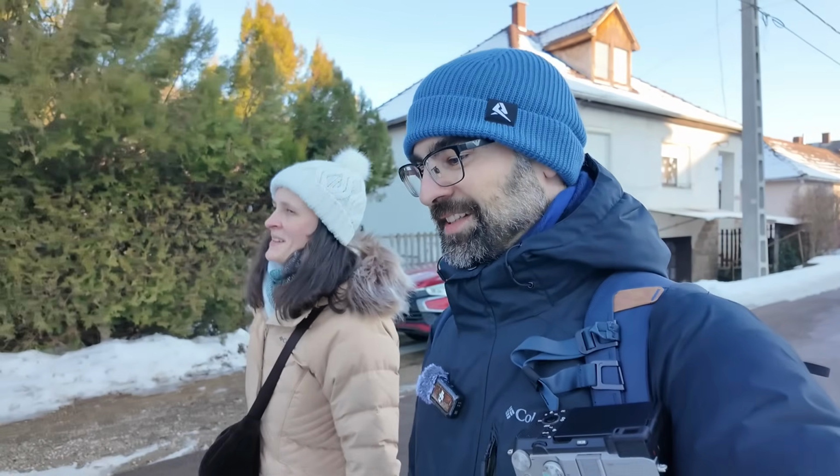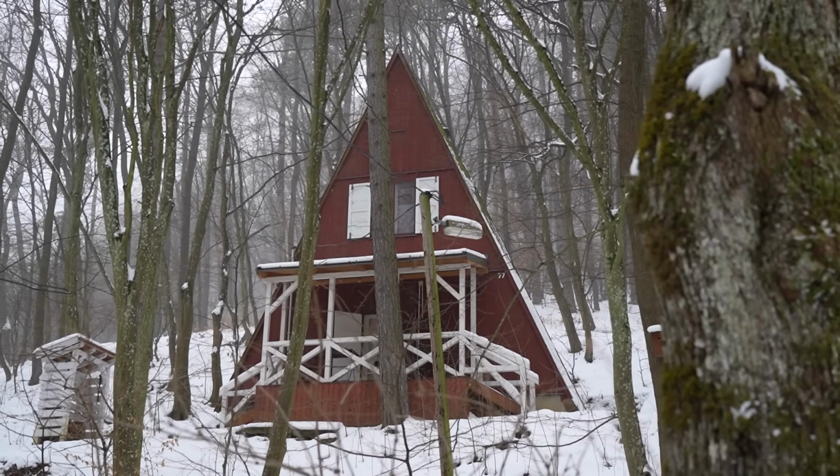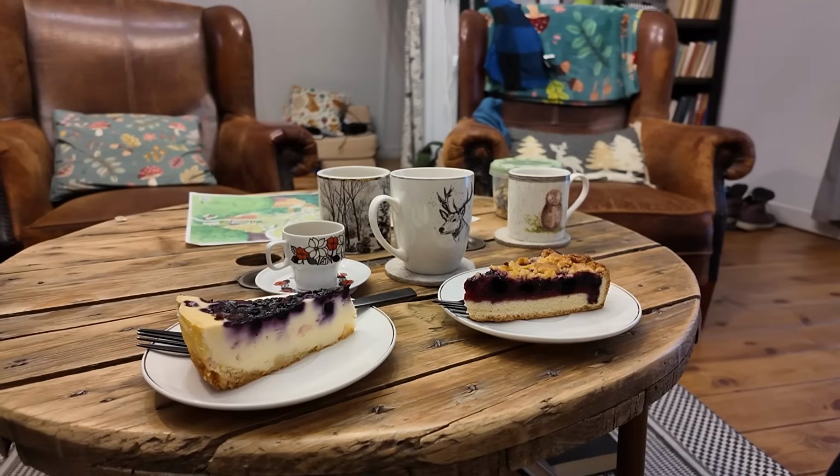Now another thing that I would definitely highlight is most of the artisan shops here will not accept cards. So we also had to bring a bunch of cash with us to get our hands on some of these lovely things. But now let's make our way back home, get a coffee, enjoy some sweets, and then enjoy the rest, yes, of our weekend.